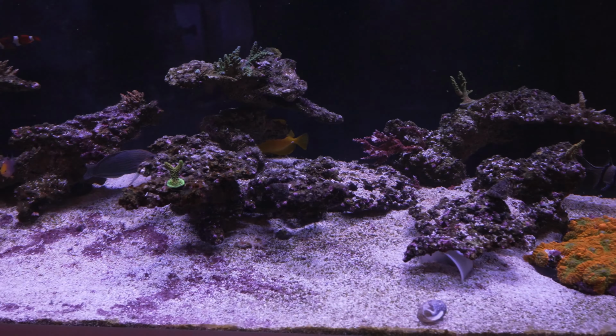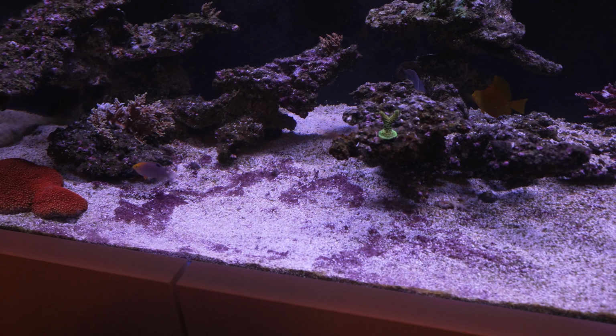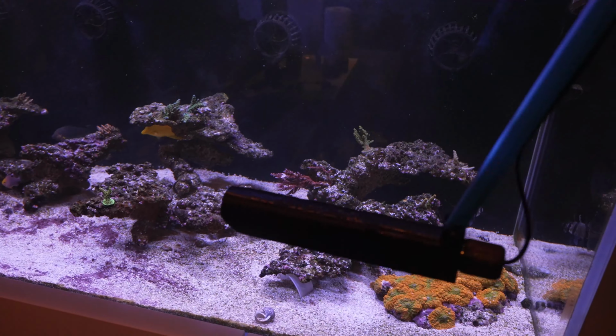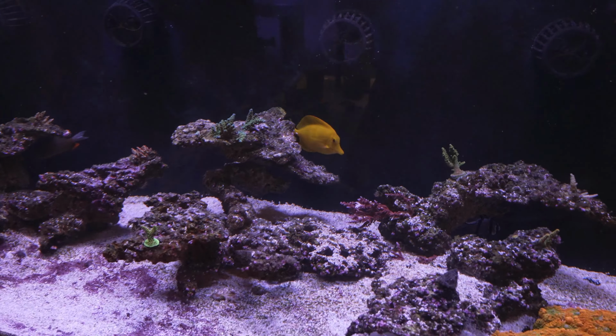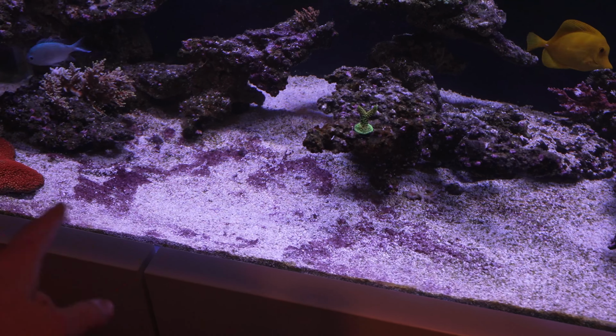Now, the only other pest I do have in here is a bit of cyano. I could use ChemiClean for that, and it may happen eventually, but I'm trying something else first. So I've actually just started doing this today with the little 3D Reefing UV sand bed sweeper. I'm trying that on the cyano to see if it will kill it off. I'm a bit curious to see if it'll be a bit of a natural solution. I did it about 2 days ago, and I just did another round today.